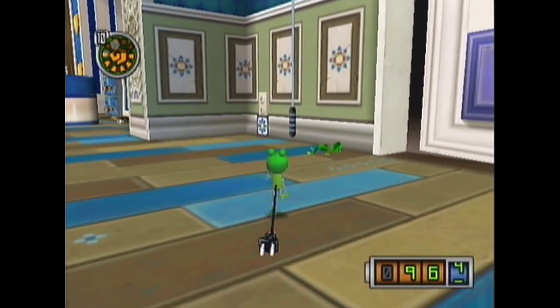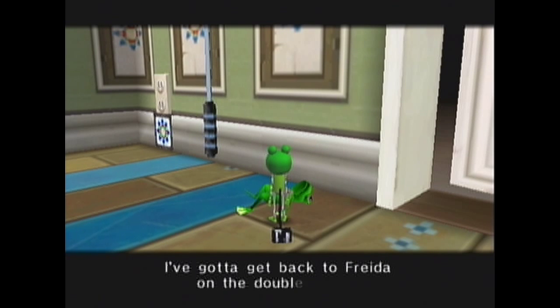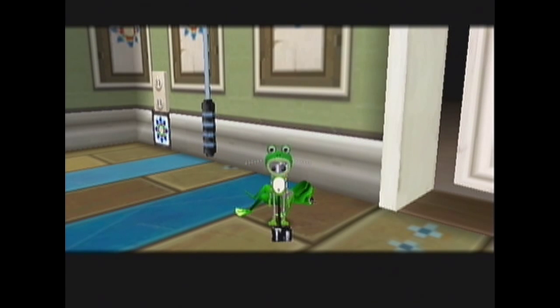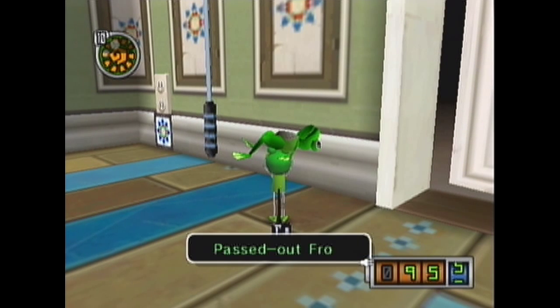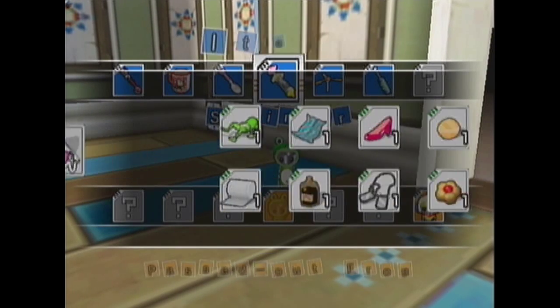We better go check on our new buddy. Well, you just got hit by a truck. Eh, sure, what the hell. Are we gonna put him in our head? Passed out frog. I better check this.